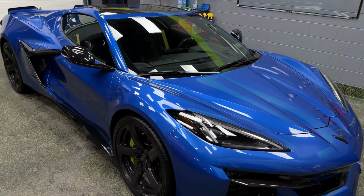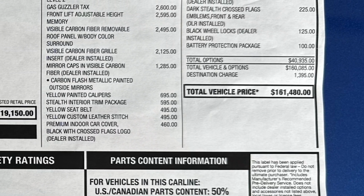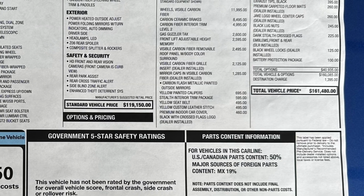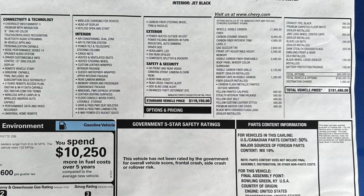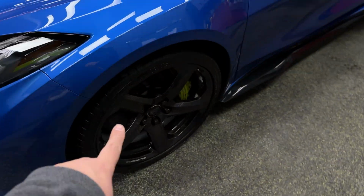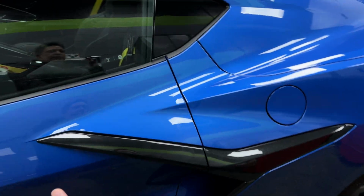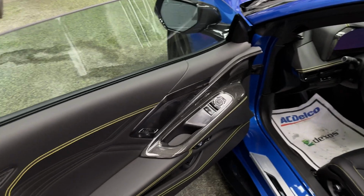Now, the window sticker for this car is actually $161,500. That is pretty expensive considering there is no Z07 package option checked here, but every other option has been checked. That's why. The real cost comes from the carbon ceramic rotors, the carbon fiber wheels, and of course the 3LZ interior with all of the carbon fiber goodies.